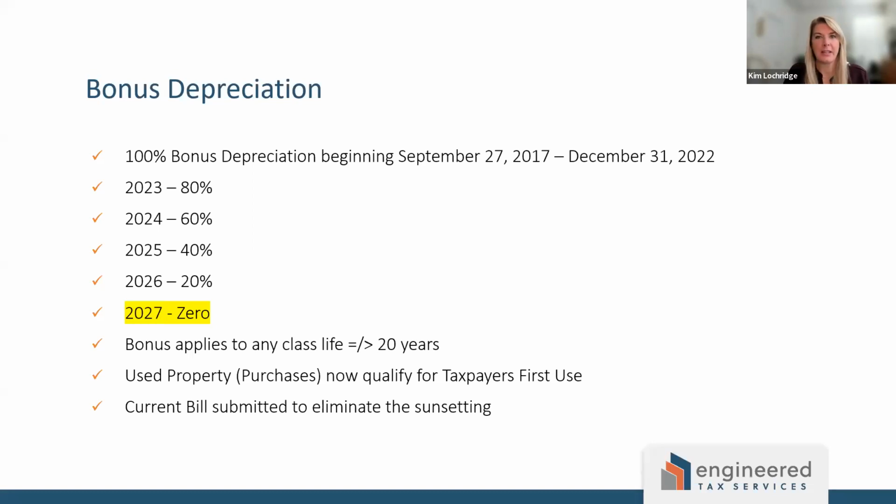Cost segregation has been around since the 1940s. So we still have the opportunity for bonus or for cost segregation. The bonus depreciation actually started in 2006, believe it or not, but really started getting traction because it was increased to 100% during the Tax Cuts and Jobs Act of 2017. So, it was there. And once it was written, then we started having this phase out, which in 2027, the bonus depreciation is gone. But this actually applies to any assets that we reclassify.